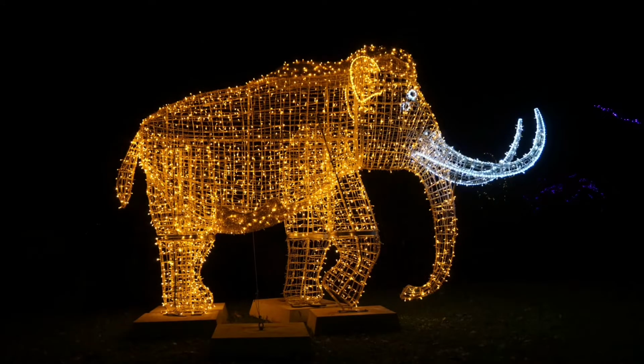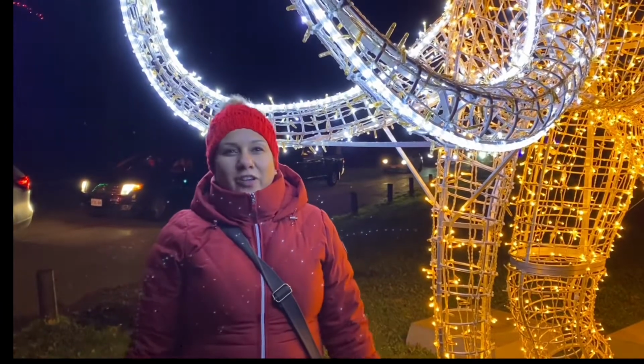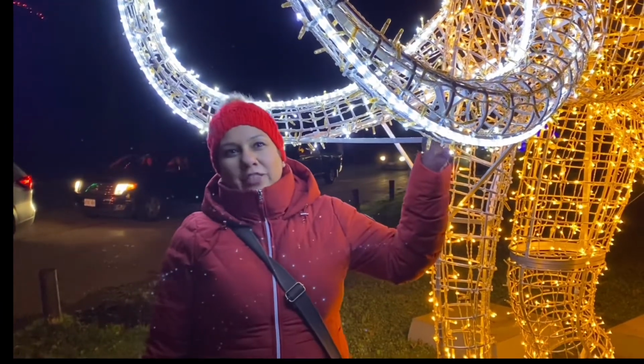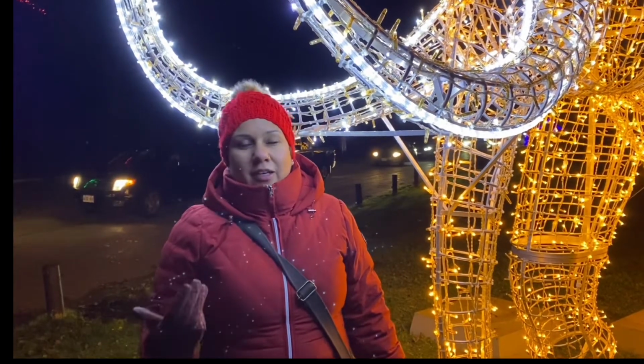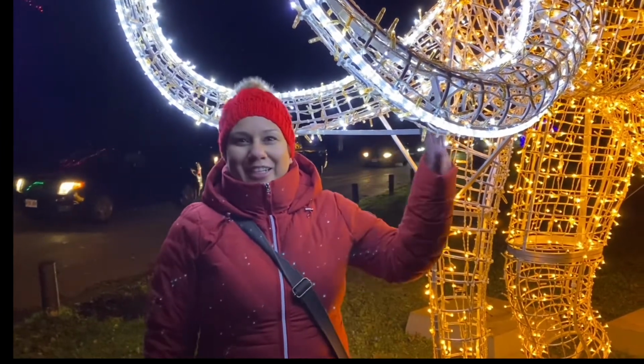We're at the end of the Dufferin Loop and we're ending with the elephant. We saw wolves, a narwhal, bears, birds, but we're ending with the elephant.